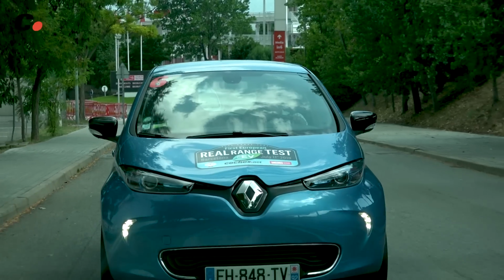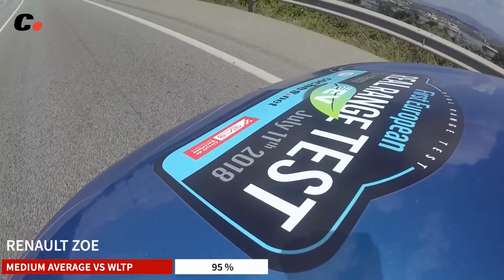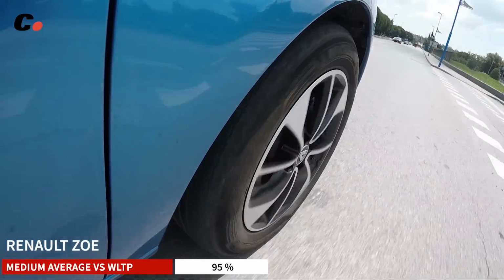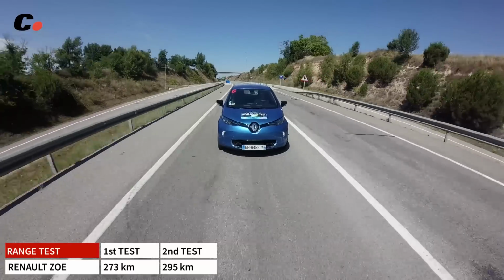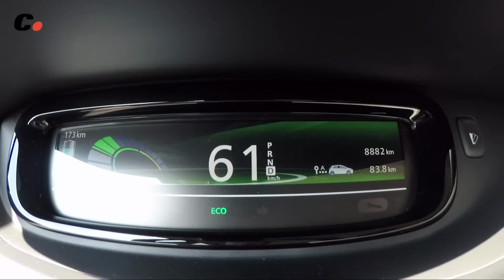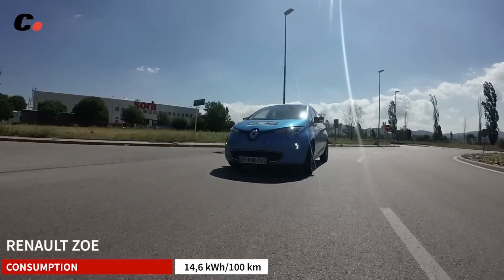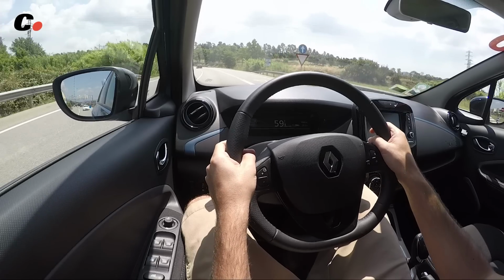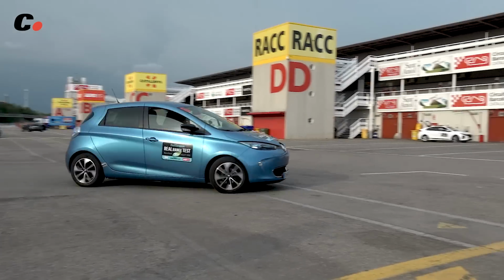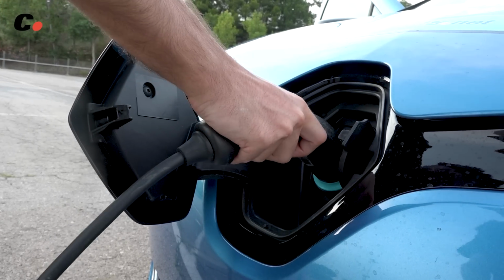Renault Zoe. The new 40 kWh battery allows the Renault Zoe to approach the 300 km announced under the WLTP cycle, a very good result for an urban-tailored car. Our Zoe achieved 273 km in the first test and 295 the second day, with an average of 284 km and a consumption of 14.6 kWh. The Zoe never shows a zero in the combi-meter. The range disappears when it's lower than 8 km, and since this moment, the car runs another 15 km until its complete stop.